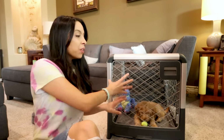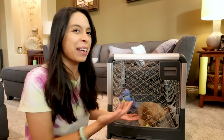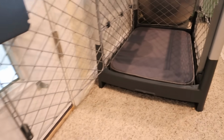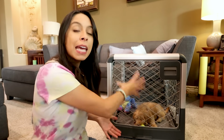The second hack is normalize the crate. If you'll see right now, this crate, we're in the living room at my mom's house right now. Yes, this is my mom's puppy, and yes, this is my sibling, technically, Wally. But this morning and last night, where was the crate? It was in my mom's bedroom. We moved the crate around the house a few different times throughout the day and evening and interact. This is the key. We interact with the puppy wherever the puppy is in and around the crate.